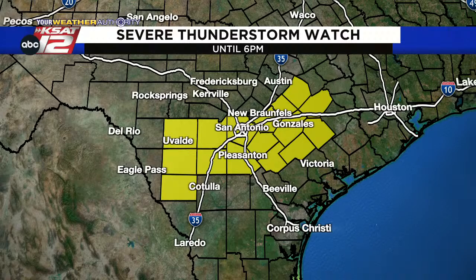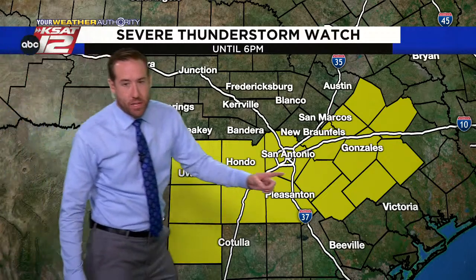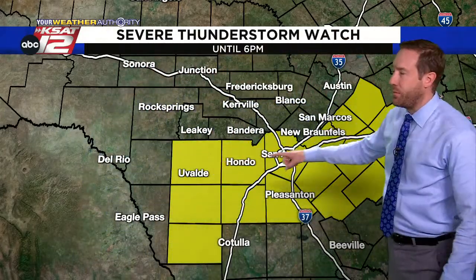Okay. And what I've pulled up here, one more time, is just to show you the severe thunderstorm watch. The Storm Prediction Center has issued this. And this is going to go until 6 p.m. tonight. It does include San Antonio, Pleasanton, over towards Gonzales. So it's kind of aligned with the front, right?